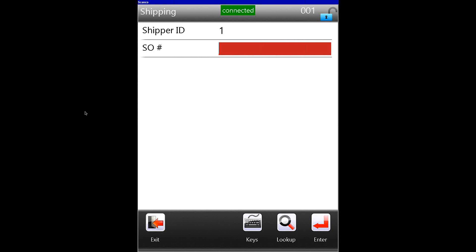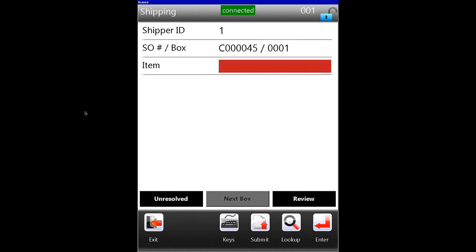For example, our next field is sales order number. If I do a lookup here, it's going to go back to Sage 100, grab all of the available sales orders that are available to pick, and display it for the user to choose. Obviously, it's much quicker to scan the barcode, so I'm going to scan the order number. That would be barcoded on the pick sheet that goes down to the warehouse. And so we are working on the order that ends in 45, and we are working on box number 1.